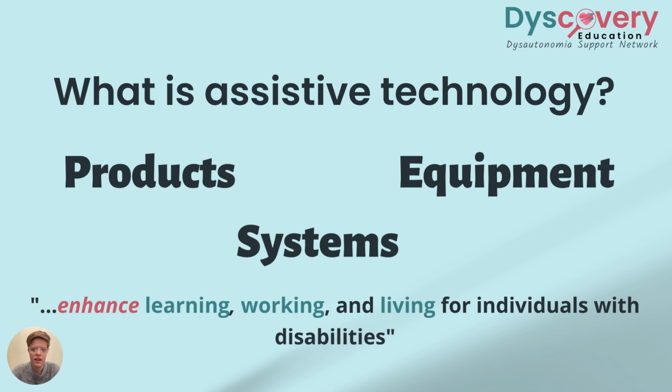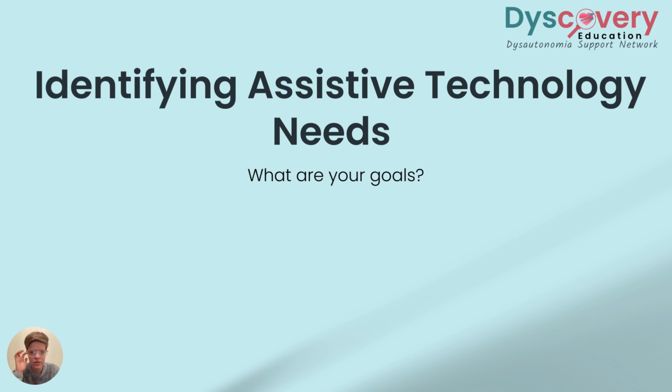According to the Assistive Technology Industry Association, assistive technology includes any products, systems, and equipment that enhance the learning, working, and living for individuals with disabilities. They go on to explain it can include physical items such as equipment or software programs that can help maintain, increase, or improve functional capabilities. As one thinks about incorporating assistive technology into your everyday life, here's a good way to identify if you or your child are a good candidate and what needs to change.